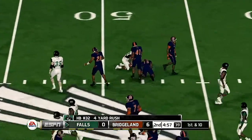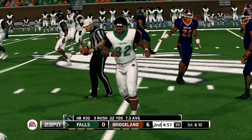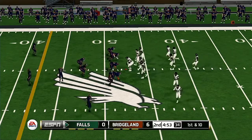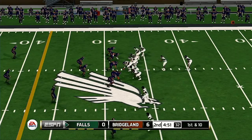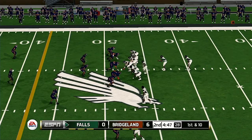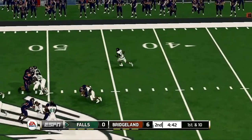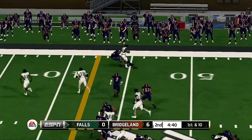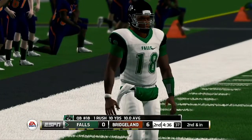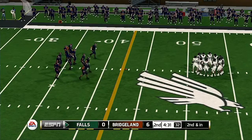Mike eight. He takes it right side for a good gain. From their own 47-yard line, it's first down. Got some open field. He's taken down at the 43-yard line. That's a gain of 10 on the play. That'll make it second and inches.